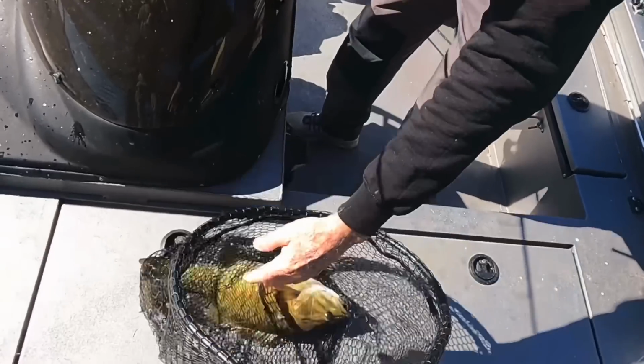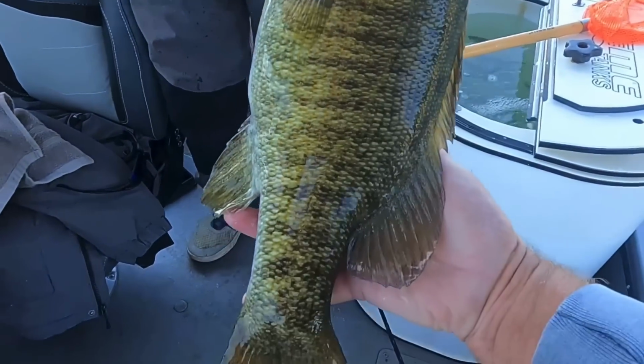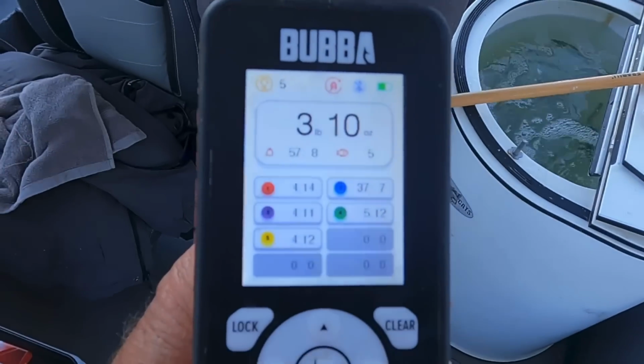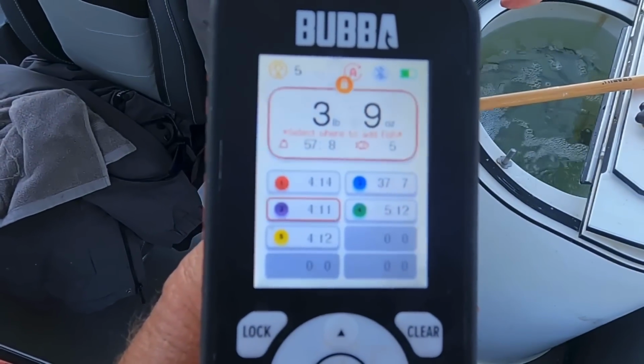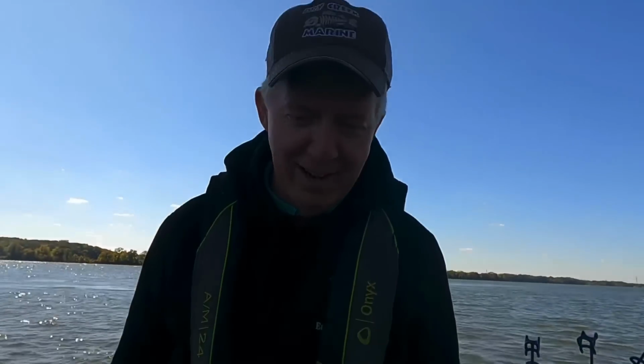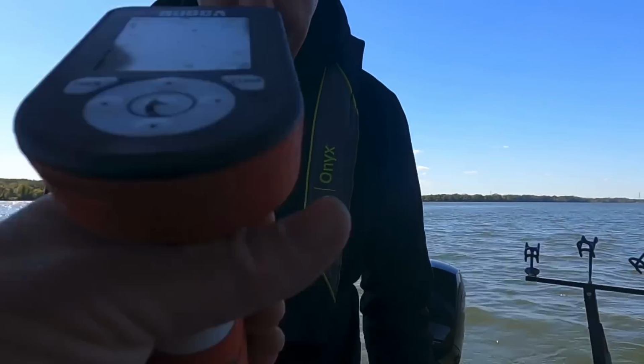Wow. Look here. It's got that big pretty smallmouth hooked up on these bubble scales. Ease him down, Chris. See what your first smallmouth's gonna weigh. Here it goes. Yeah. That fish right there weighs 3 pounds and 9 ounces. That's a nice one. That's a beautiful smallmouth bass. It sure is. I want to get your picture with it.